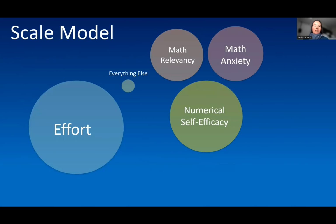We've done regressions to figure out what is accounting for the variance in student outcomes, so how well they do. In this model, each circle shows you, relative to the other circles, how much variance is accounted for by such things. In this first model, we see that effort accounts for a lot of the variance in the outcomes. We also see these 3 other factors, which we call math relevancy, how important they believe math is; math anxiety, how nervous they might be about math; and what we call numerical self-efficacy, what they think about their own ability in math. And interestingly enough, everything else, including those demographic variables, accounts for very little of the variance.